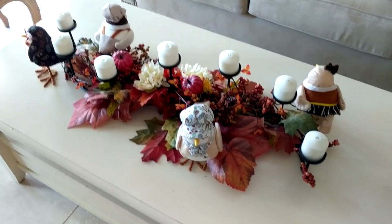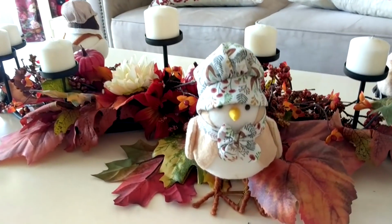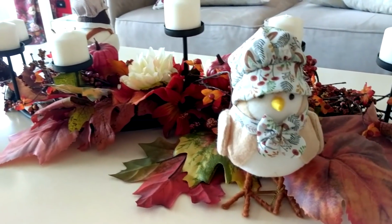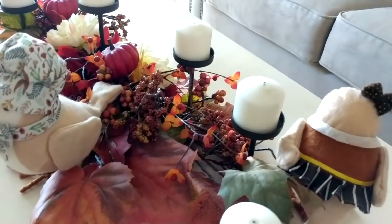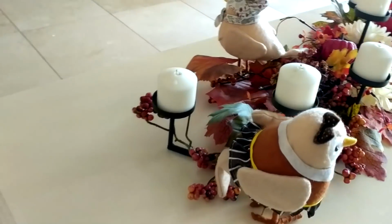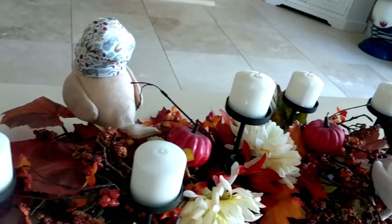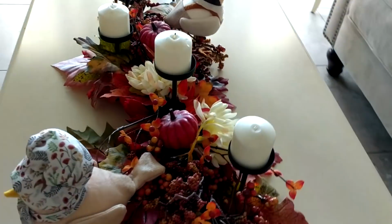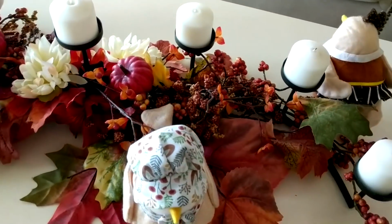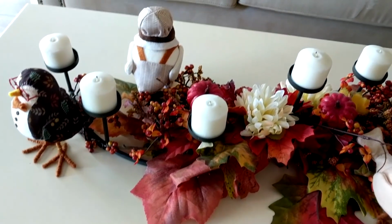I'm in my family room, and as you can see, I've replaced the Halloween birds in this centerpiece with my new fall birds from Target that I showed in a haul, as I am going to be using my Halloween birds in another setting.